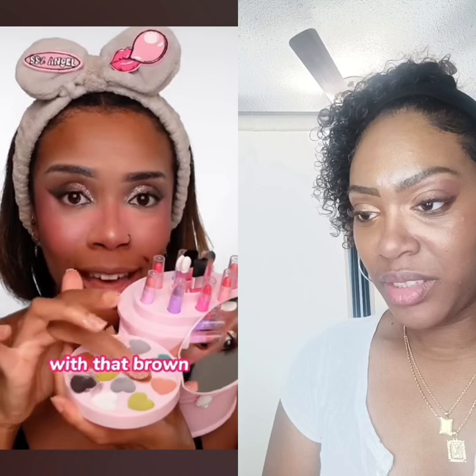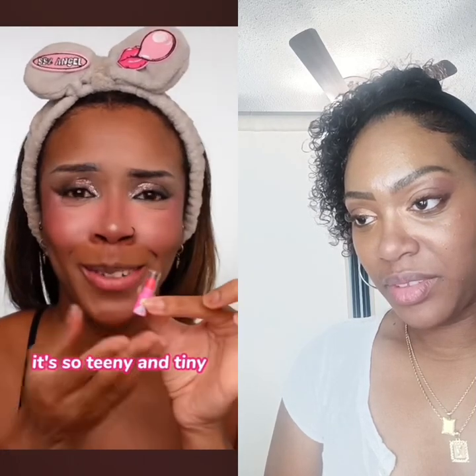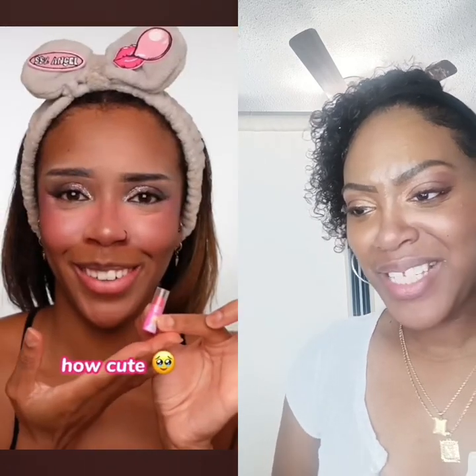I figured out how to contour. What if I mix the black with that brown? It's working. Blend, girl, blend. Now we're gonna do lips, and I'm gonna go for this red. It's so teeny and tiny. Wow, it is so tiny.